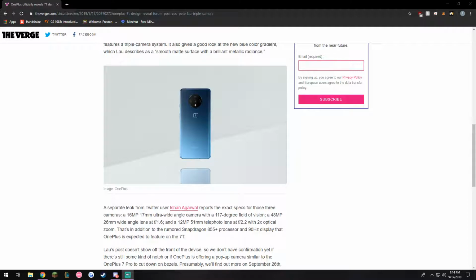And then the main camera is a 48 megapixel with a 26 millimeter wide angle lens at f1.6 aperture, and then a 12 megapixel 51 millimeter telephoto lens at f2.2 with a 2 times optical zoom. And then there's an additional rumor that it will actually be running a Snapdragon 855 Plus and a 90 Hz display. I wish they could copy the ROG Phone 2 and get that 120 Hz display, but I mean, maybe next year. So it's just one of my dreams.